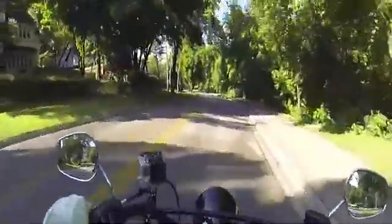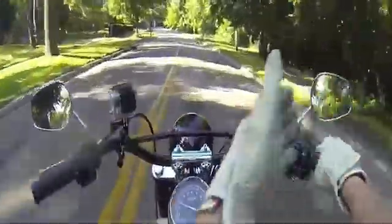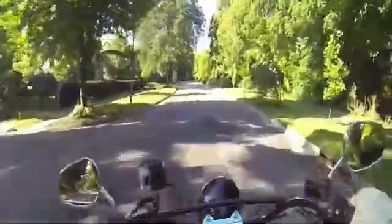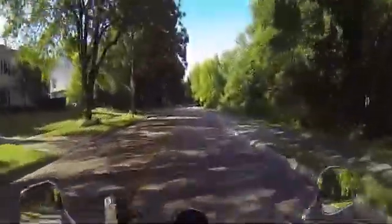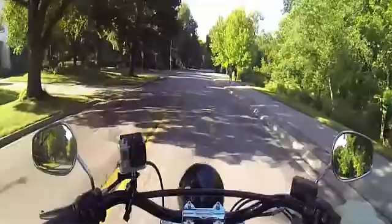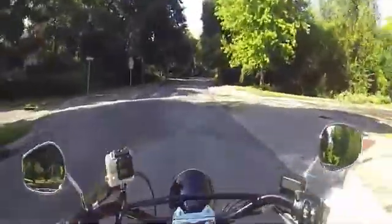First and foremost, let's talk about the seating position on this thing. You sit nice and upright, these big Hollywood handlebars. These things are just amazing. Very comfortable. Your elbows, your shoulders, everything's just put into a really nice position. It's just a really beautiful setup for the ride.